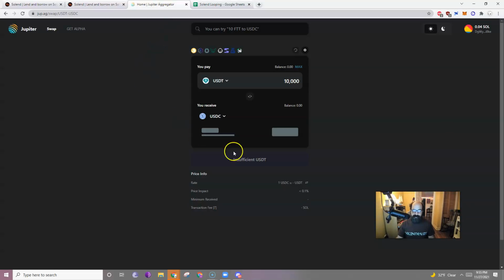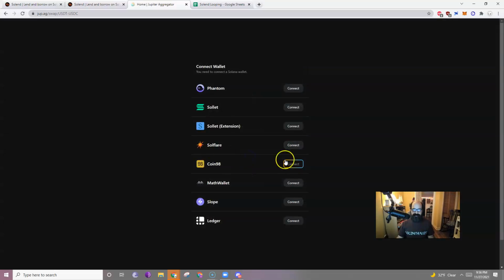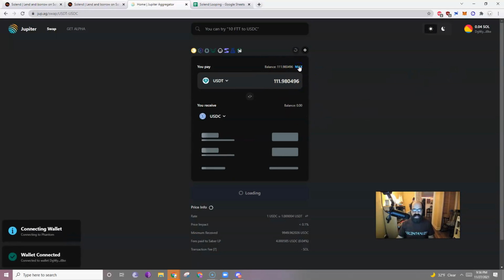So I go over to Jupiter. I like this in dark mode. I'm going to refresh, which is the magical function of DeFi, and connect my wallet. Phantom. Okay, cool. So it tells me I have this amount. I'm going to max that.